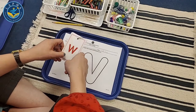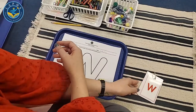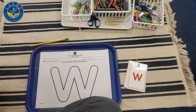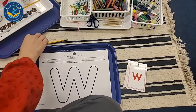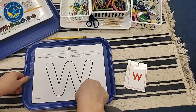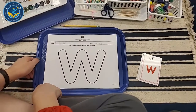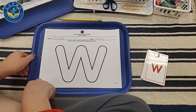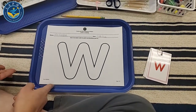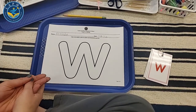Okay, so I brought lots of choices for myself. I wanted to be super ready just in case I wanted to do anything. So I brought paint, I brought my watercolors, and I have my W. Okay, do you have your paper here? You do? Okay. I'm thinking I want to do a little bit of watercolor and a little bit of painting and maybe some sparkles. Do you guys like sparkles?